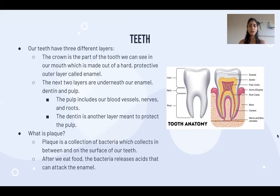And another key term for tooth anatomy is plaque. So plaque is a collection of bacteria on the surface of your teeth, and it can also be in between your teeth.